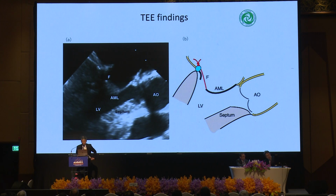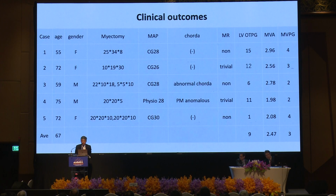The anterior mitral leaflet shows a reverse concave curve and never attaches to the septum. I did 5 cases, and there is no MR. Also, the LVOT pressure gradient is 9. The posterior leaflet is not restricted. The average mitral valve area is 2.47.